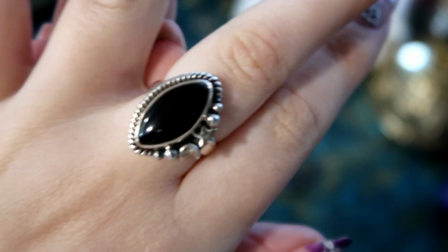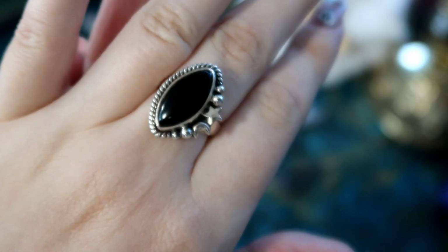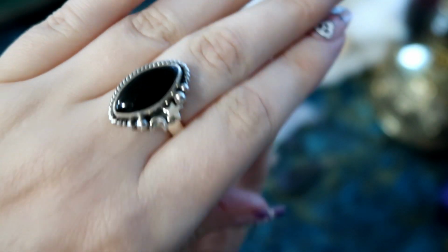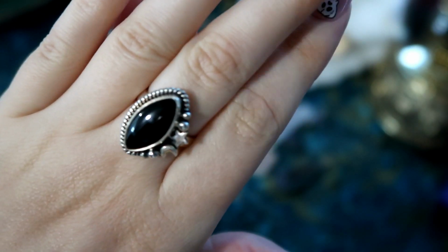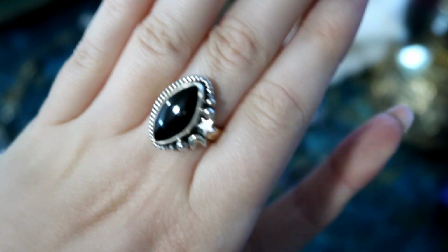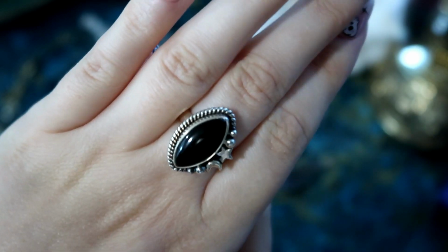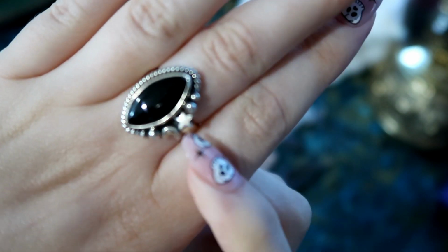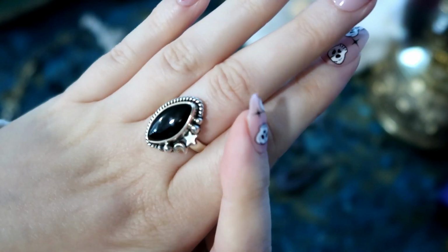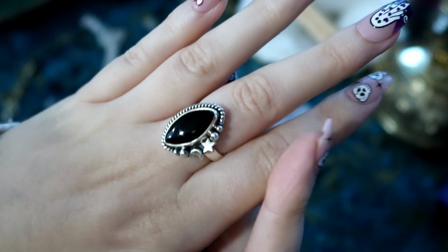So this next gemstone is onyx. Onyx is super protective. I love the black crystal. I find it very hard to find genuine onyx, so I was very happy with the seller that I bought from. And again, this was an Etsy ring. I feel like most of my rings have actually come from there, but I love the fact we have this star and the moon. Yeah, I just wanted a black onyx ring and this one definitely caught my attention.